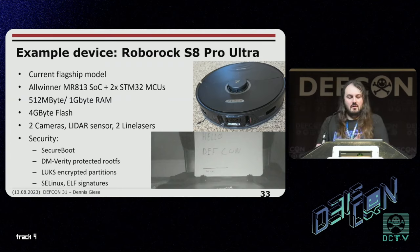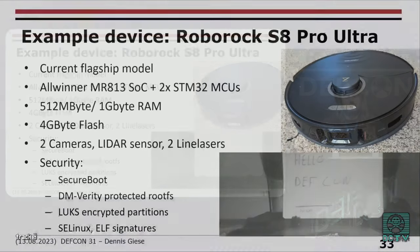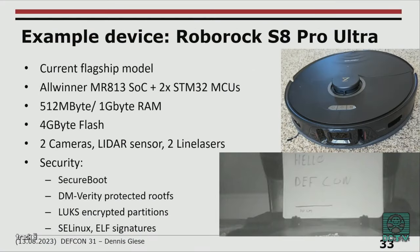It has a quad-core Allwinner SoC and multiple MCUs. We got a little bit cheap, so the initial models came out with 1 GB of RAM, but at some point we figured out, oh hey, we can get away with 512, so newer releases have 512 MB of RAM. We have 4 GB flash, we have 2 cameras, a LiDAR sensor, and 2 lasers.